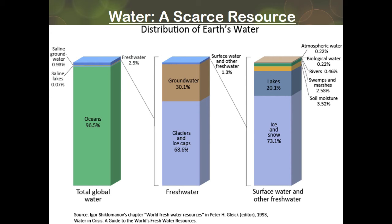So I want to shift gears a little bit and talk about water. We've already talked about soil loss, soil erosion and degradation being a major issue, but I want to talk a little bit about water briefly. We all know, and we've known since grade school, that the earth is composed mostly of water, right? About 3/4 of the earth's surface is water.